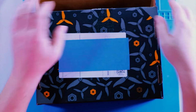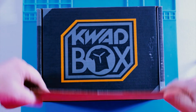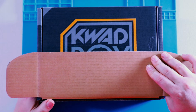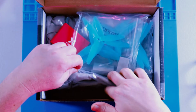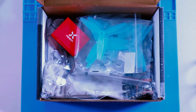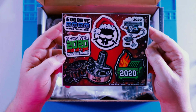Let's give it the little pre-open on that flap, flip it back around, make sure everything is all good to go, and then we open it. All right, so now I already know typically the paperwork and spoiler stuff is on the bottom, so I'm just gonna go fish that out real quick. Okay, and while we're at it, I do have the sticker sheet, which is pretty freaking cool.